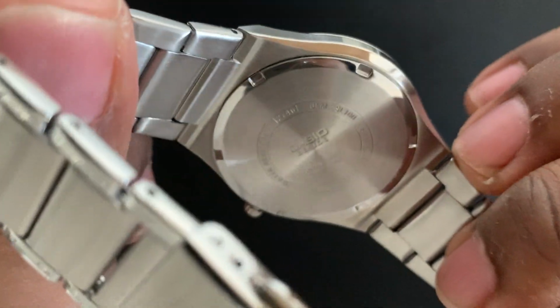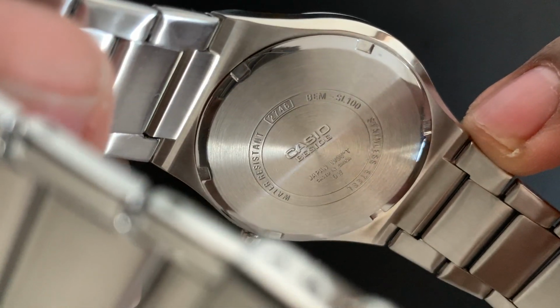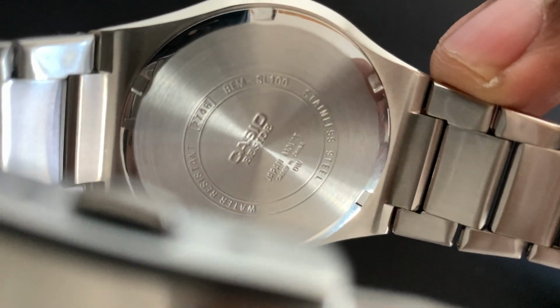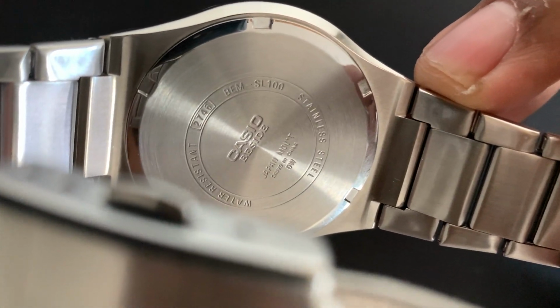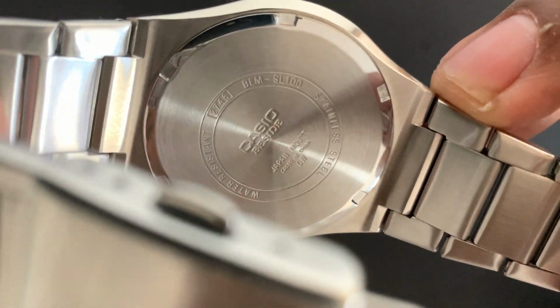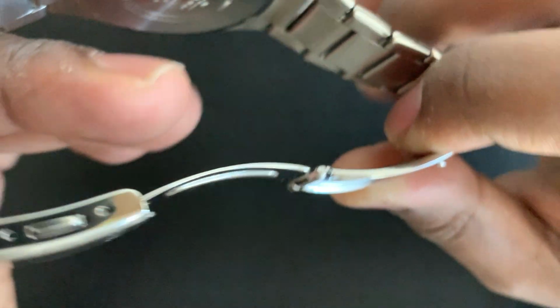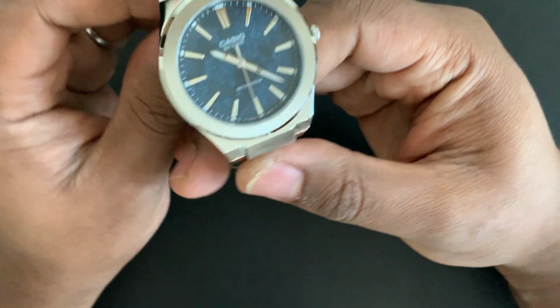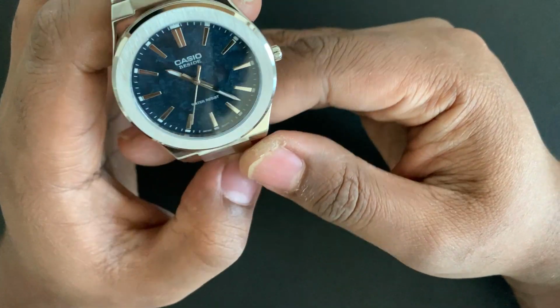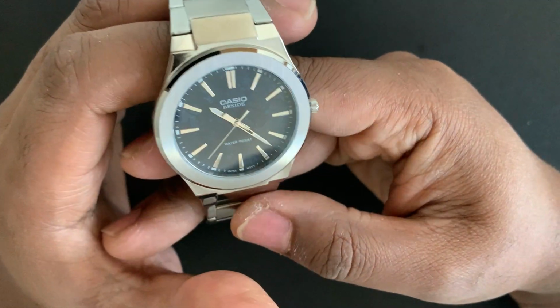Here is the case back. Who doesn't love looking at the case back, right? All right, I'll tell you a little bit about the bracelet in a second. I want you to enjoy all the facets of this. So it's a Casio BEM-SL100D, and they also have a 3A, a 5A, a 2A, because these come in four different colors. You've got blue, you've got green, which is very elusive.